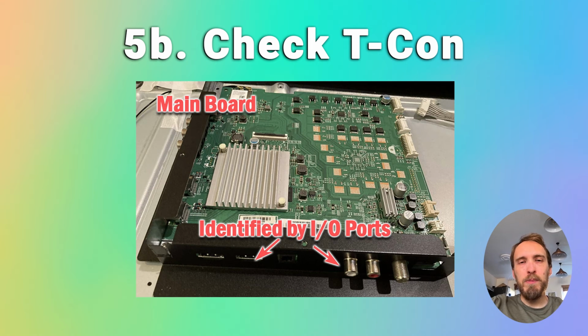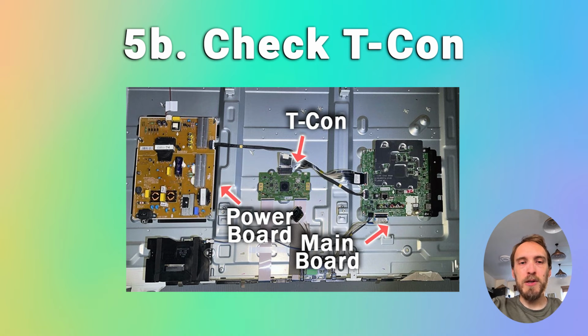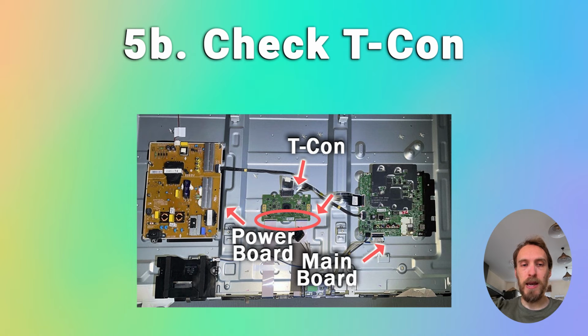But if you've got no picture at all, then actually a main board failure is more common. But to see whether the problem is on the T-con or the main board, unplug your TV, try totally disconnecting the T-con, so removing both LVDS cables, and if your backlight now powers up, that means you need to replace the T-con because that has failed. If your backlight doesn't power up, then you need to replace the main board.